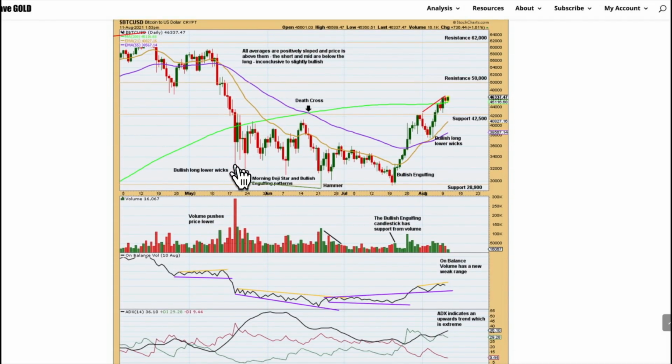Here we've got, at these lows, bullish long lower wicks. Here we have a morning doji star and a strong bullish engulfing candlestick pattern. Here we've got a hammer candlestick pattern, a bullish candlestick pattern, and here a bullish engulfing candlestick pattern, all finding support about 28,900. The bullish engulfing candlestick pattern does have support from volume as well, and so we can have some reasonable confidence that we've found support. Bitcoin's found support about 28,900. It would take quite a lot now for price to break below that strong support. It's entirely possible, but until it happens, we expect support should most likely hold here.